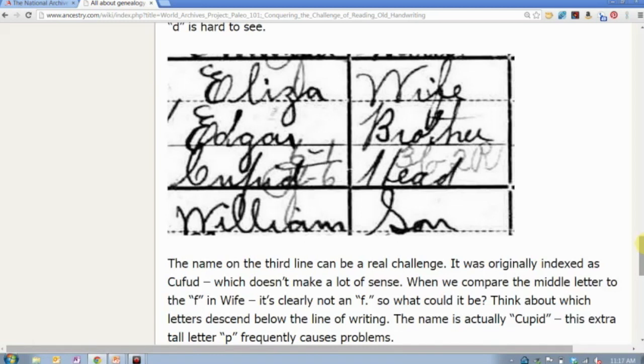I don't know, okay? But if I was reading this letter by letter, I might come to a different conclusion, okay? So we have a C here and a U, and then this looks like an F. But if you compare it to the F up here in the word wife, you'll see that it actually looks different. This F and this F are not the same. So that leads me to believe, since I know that this is an F, that this is not an F. And it's not, in fact, it's a P.